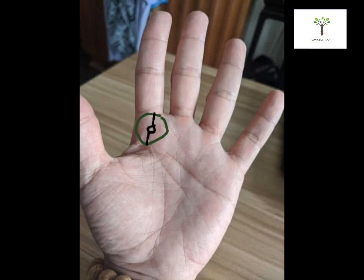So these two signs are never a good sign when it comes to Jupiter when reading the palm. So I believe no one will like to have it on himself. So let's go to the next sign and see what happens next.